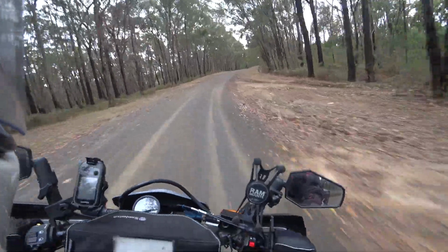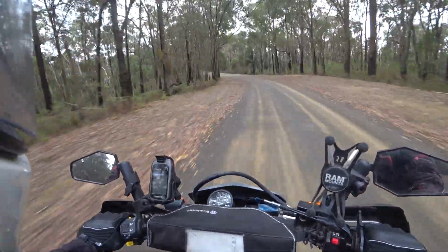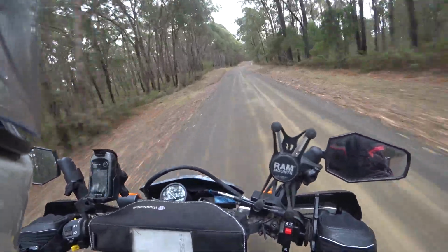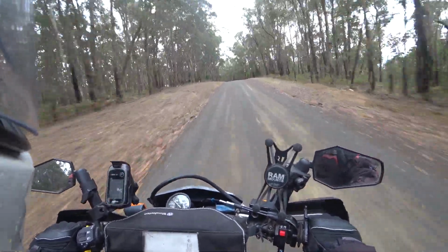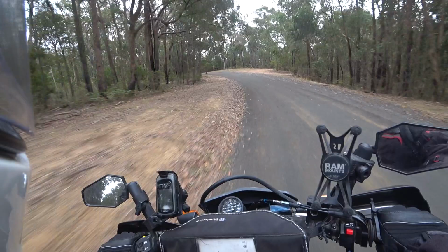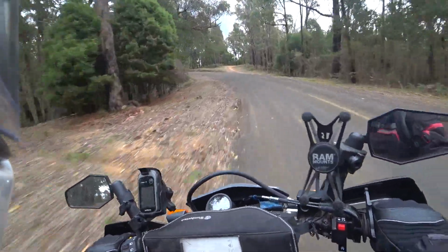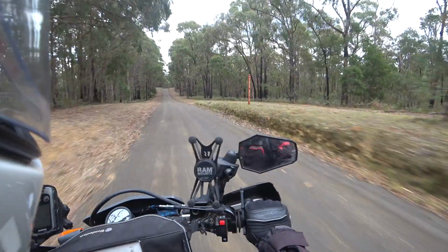There's a kookaburra just flew overhead. Plenty of little lizards and skinks and things for them to eat in here. Maybe the odd snake as well. What's that signpost? It's saying Tians Road. Diggers Gully Road.